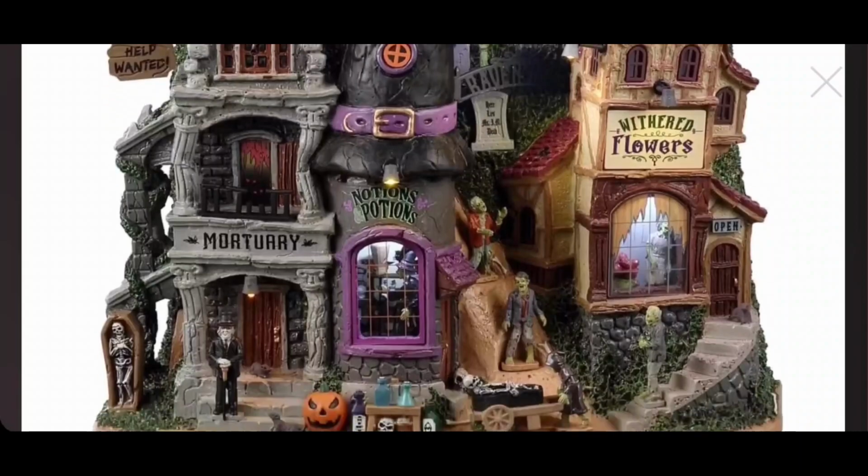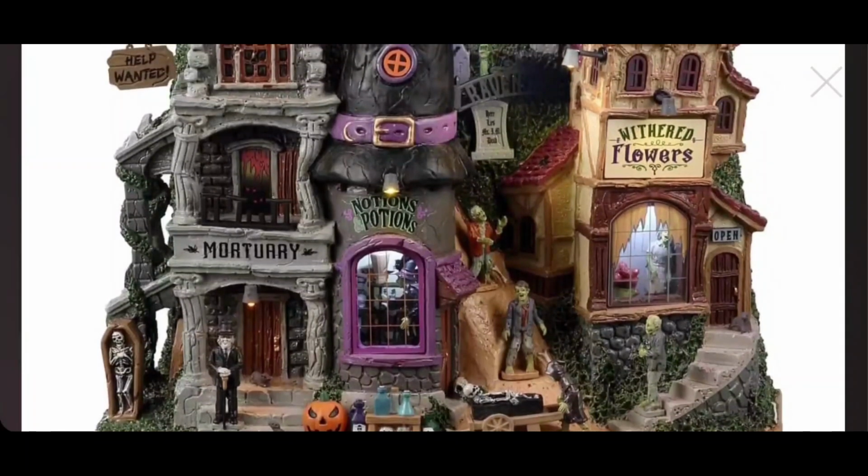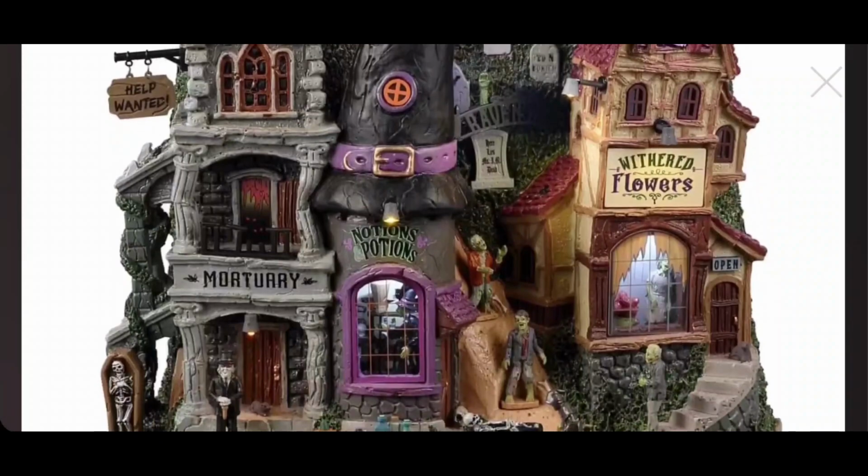We have a little, I'm not sure what he is. I can't tell, a grave digger. I'm not sure. I don't think that's a shovel. Maybe he's just standing out to greet guests. I'm not sure. We have a little skeleton in a coffin. We have these 2 zombies over here. I'm not sure what they're doing.